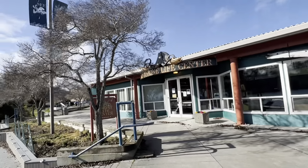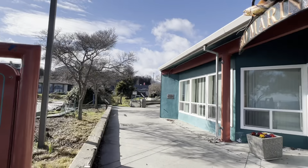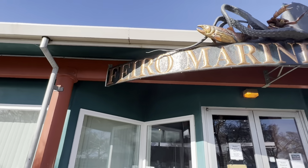This is the Pier Marine Life Center. It is closed today. This is a non-profit organization that runs a public aquarium on the Port Angeles City Pier and provides educational programs in the community.